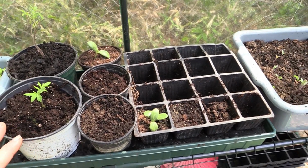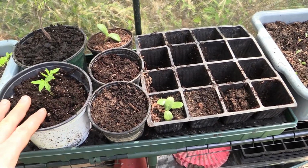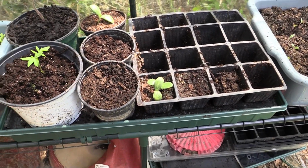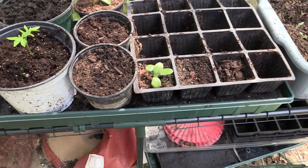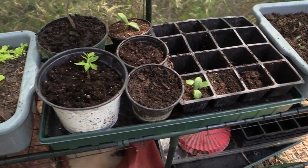So I'm thinking next year I will probably set up everything on this side, even though it makes more sense that there's more sun on that side. I don't know, I guess they got more sun on this side, or just less heat. Whatever the reason is, they looked a little better on this side.